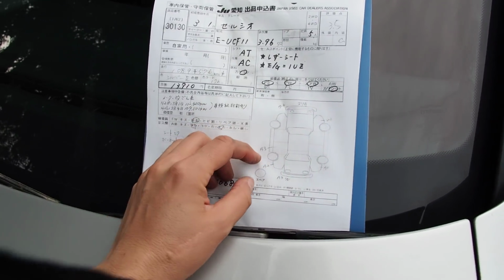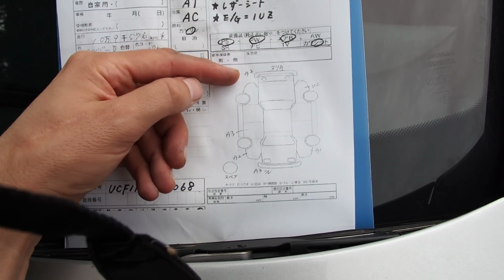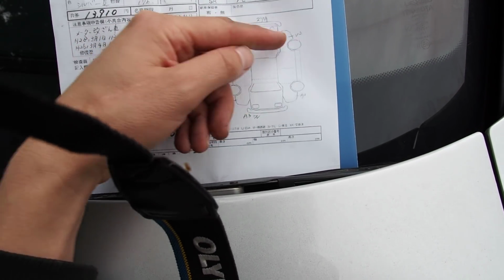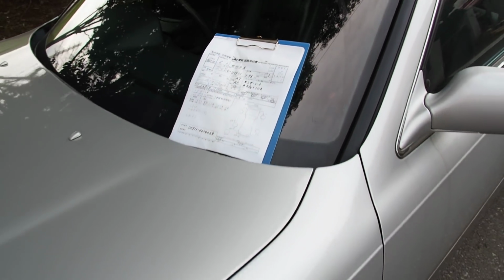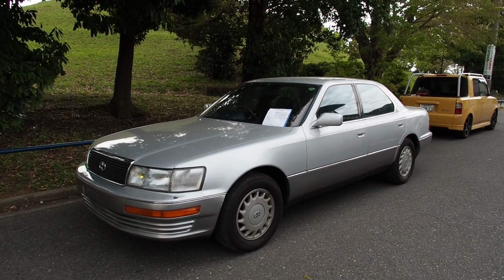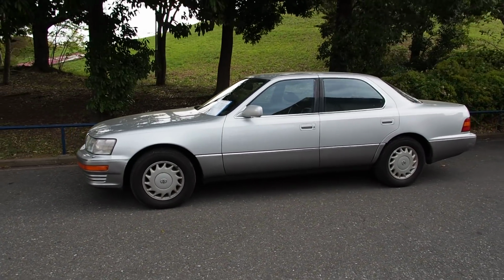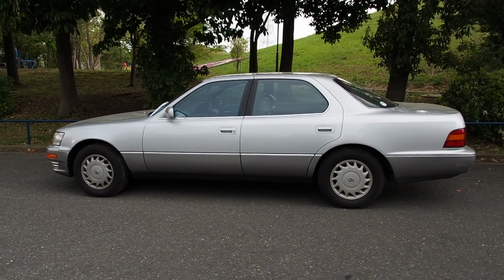Looking at the body diagram here, you have a scuff on the front bumper, medium scratch right here, large scratch right here, medium scratch over here, large scratch and cracked section here, and then a medium dent over here. I think the body for the most part is pretty good. The door on the driver's side is a slightly different color, and so it may have been replaced at some point. That's not this side, that's the other side, because being a Japanese model, it has right-hand drive.